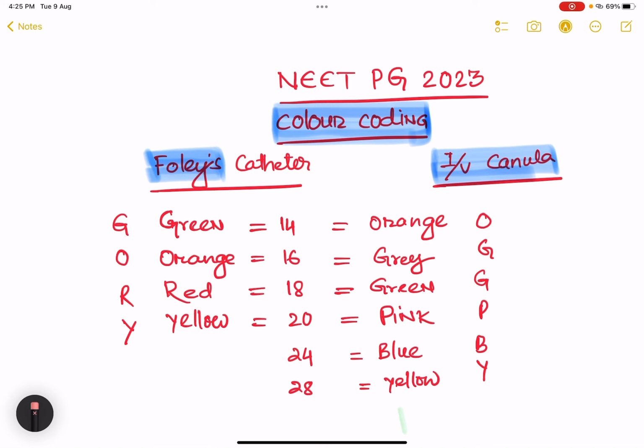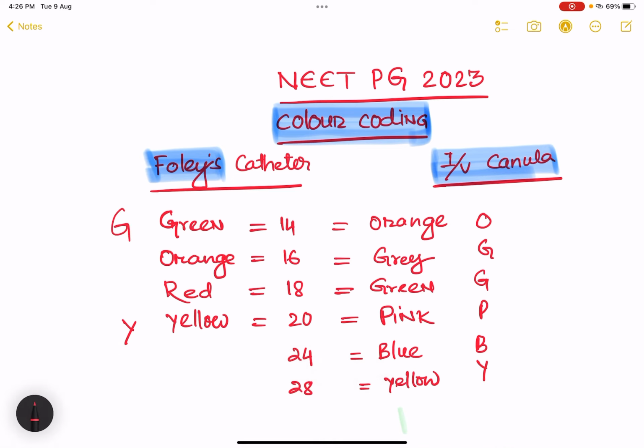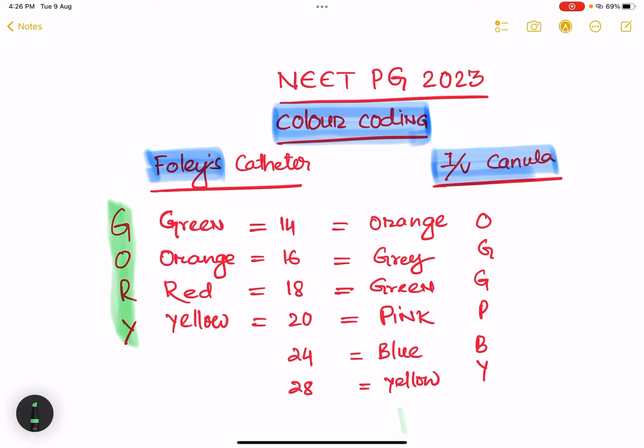But it will be very difficult to remember all these Foley's catheter sizes. But remember, in the exam they will ask a particular size of this Foley's catheter, so you have to understand this. Now, if you remember only this GORY, that is green, orange, red, yellow, it will start from 14, 16, 18 and 20. If they ask from the Foley's catheter, they definitely ask from this size only. So you have to remember that GORY starts from green and it's 14 size.